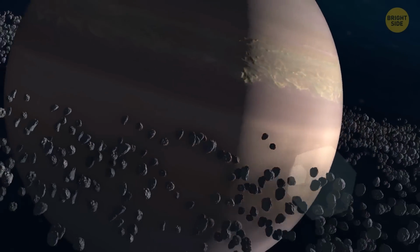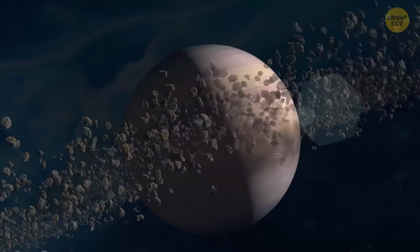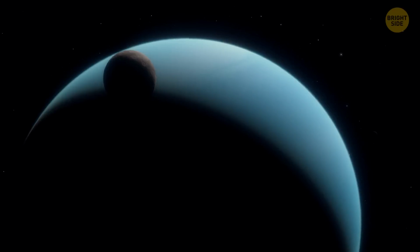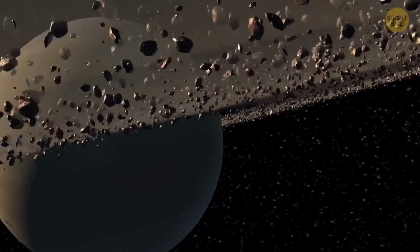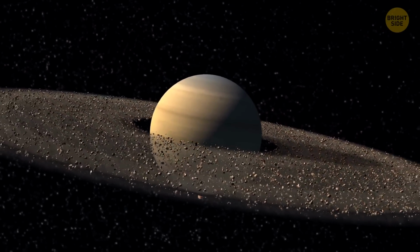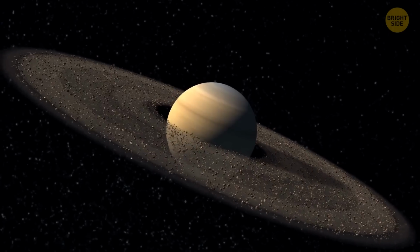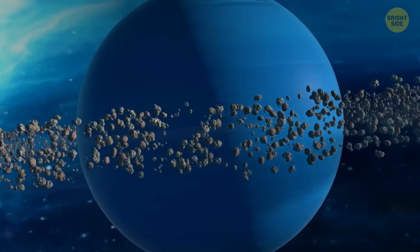But the rings may disappear in the far future. Rings are generally more common than we think. Jupiter, Uranus, and Neptune all have their own ring system. But not every planet has the same ones. Saturn has a fascinating halo and definitely the most spectacular rings, true. Others mostly have rings made of dust and rocky particles, and not just planets.